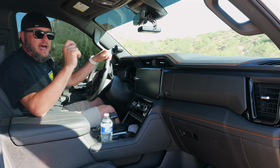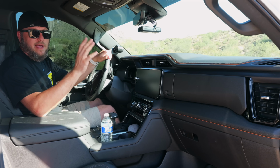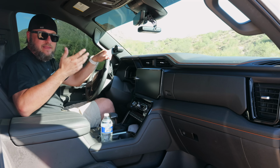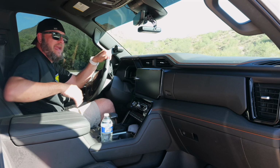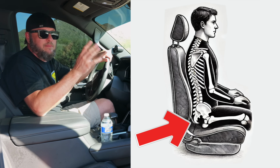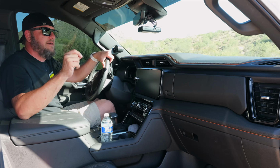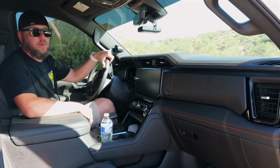Now, the seats, I have seen people complain about the seats. And yes, they are definitely harder than what my Ford was. But with them being harder seats, they feel more supportive. I have not the best lower back in the world, and I noticed with my Ford, I didn't have any back support for the bottom part of my lower back into my tailbone. And this has contact basically throughout the entire rear, lower part of my body. The longest I've done so far in this truck was 82 miles, and I had no problems with it whatsoever.